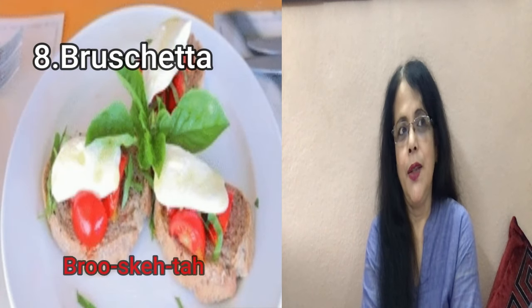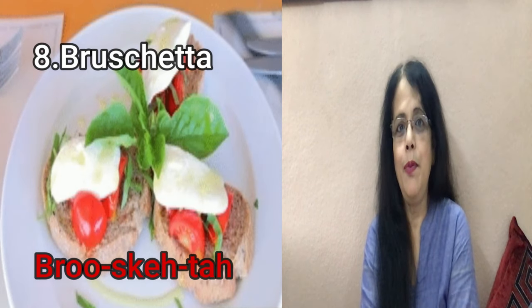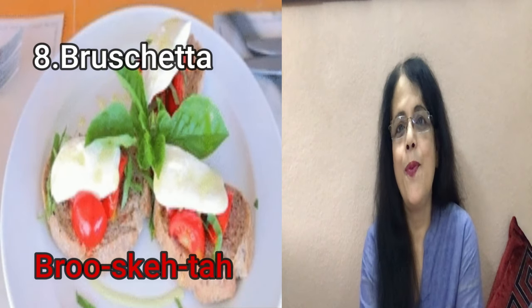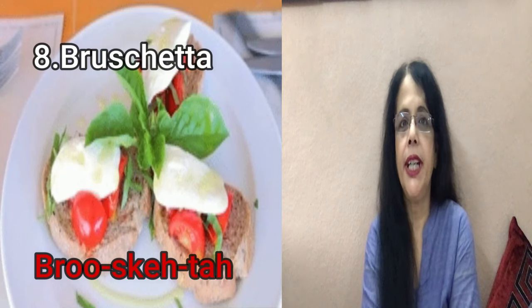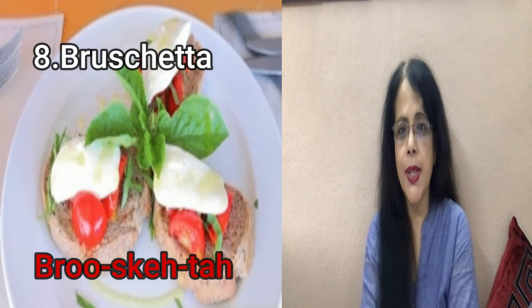Now let's taste some Italian dishes. The first Italian dish is a starter. Look at the spelling, B-R-U-S-C-H-E-T-T-E. The first time when I saw the name of this dish, I pronounced it as bruschetta. But it's wrong. You have to pronounce it as bruschetta.